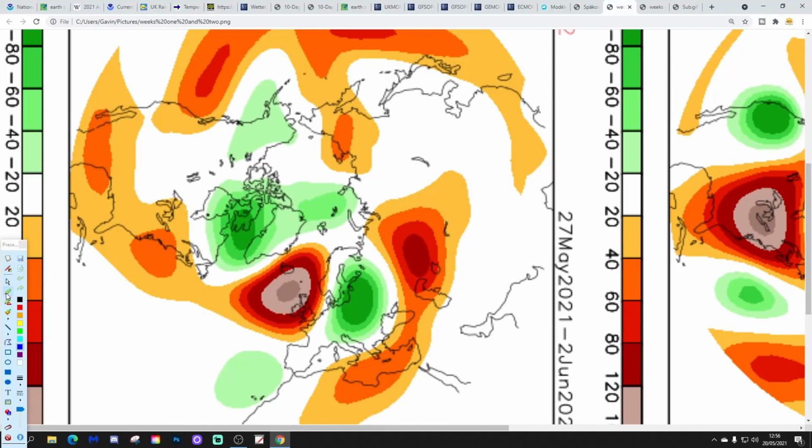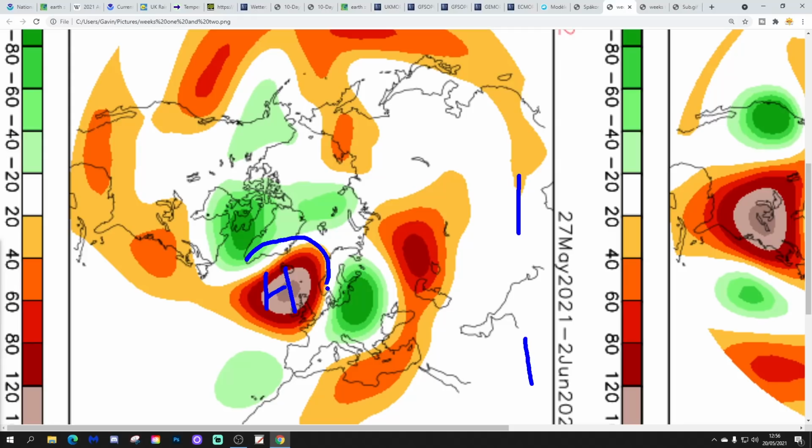Big change in week 2, which is the 27th of May to 2nd of June. High pressure then is away to our northwest around the ridge. We're bringing in winds from a north-northeasterly direction. So quite cool, but turning drier.